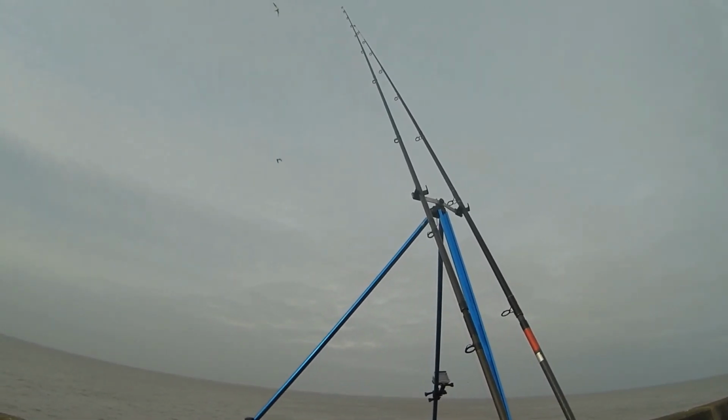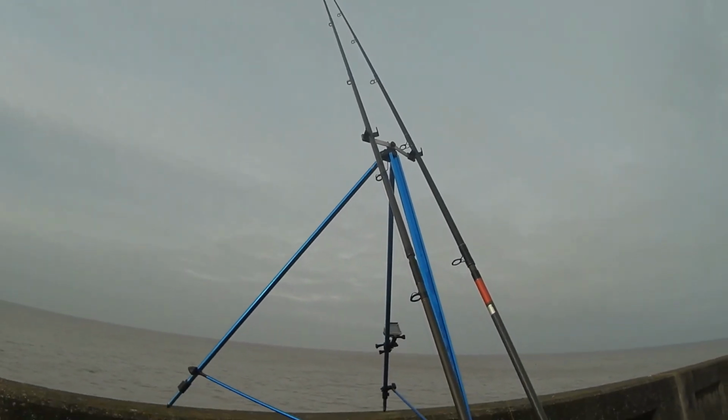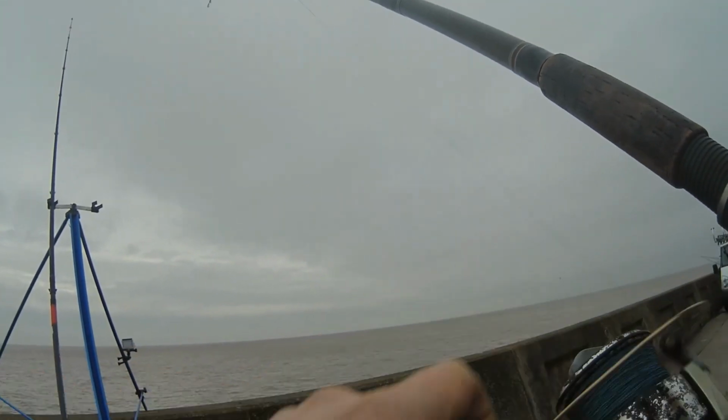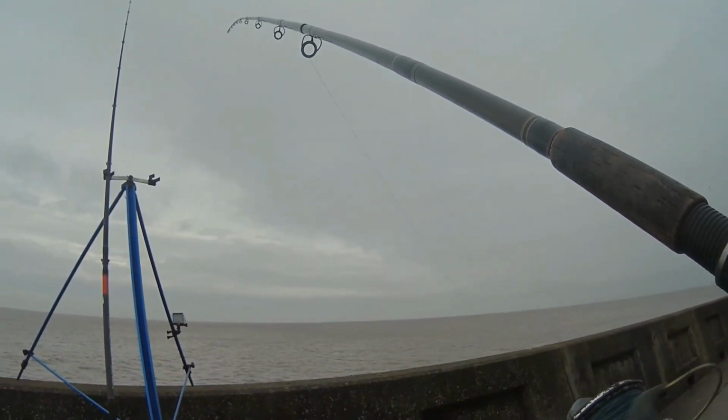In this next clip, you get the dilemma, which rod do you pick up, because both rods bite at pretty much exactly the same time. Now I chose to pick up the blue rod, and I pulled this one in, but whilst pulling this one in, I could see the fish was still attached to the other rod on the other side.